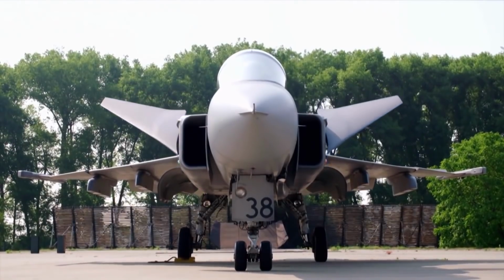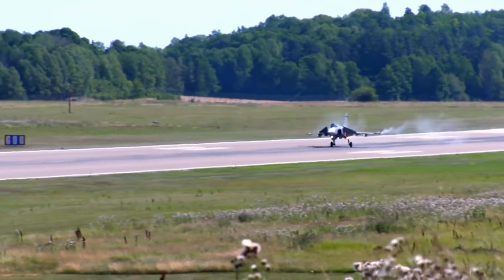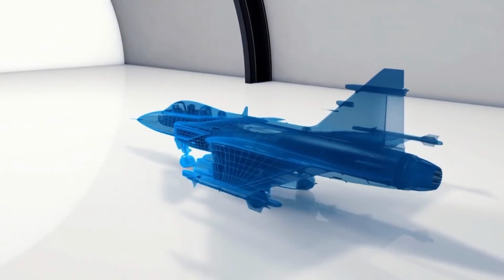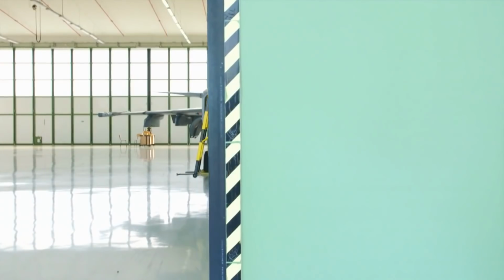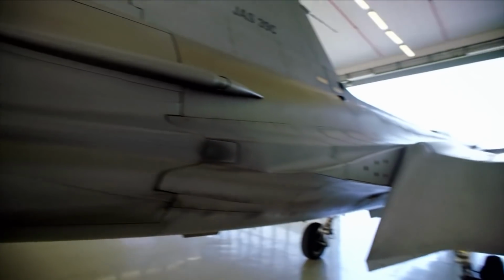Sweden's relatively low population of just over 10 million people has not prevented them from having one of the most advanced fighter development programs in the world, and the result of this program is an air superiority fighter with possibly the most customizable, most dynamic weapons payload, airframe, engine, cockpit, avionics architecture, and electronic warfare systems ever.